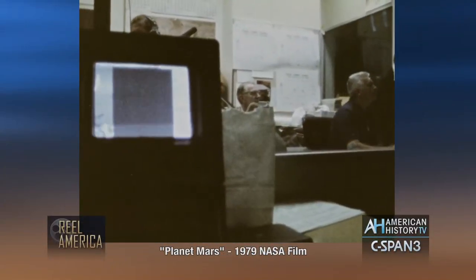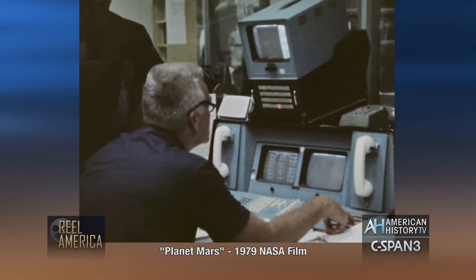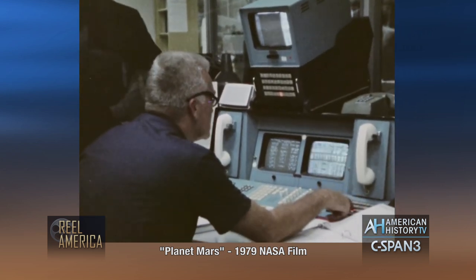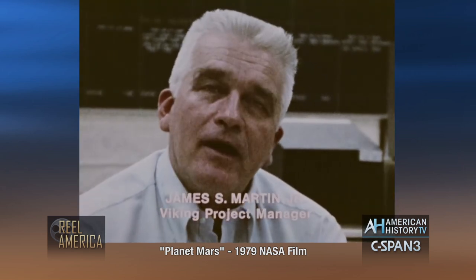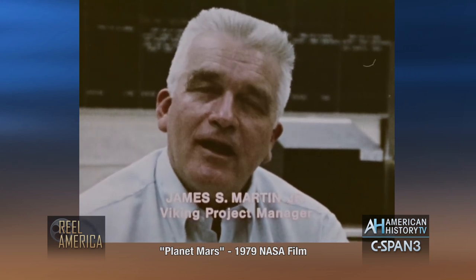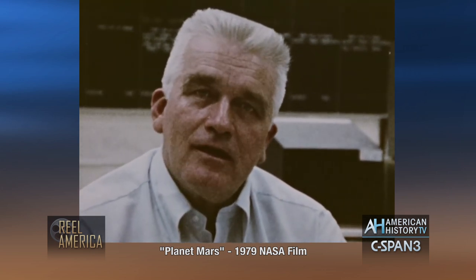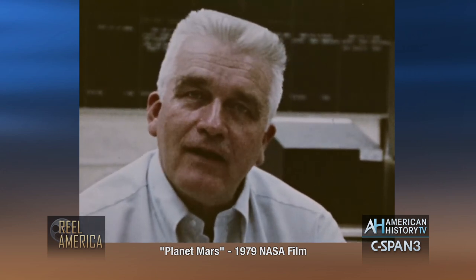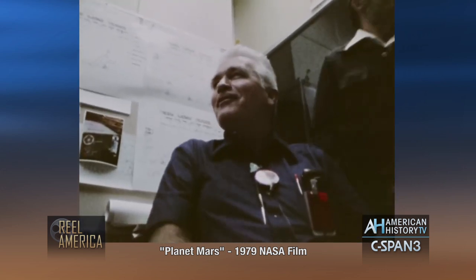25 seconds after landing, one of the two cameras was initiated and scanned the first picture of the Martian surface. About half an hour later, when it started to come back from the orbiter, and we got the first seven lines on the TV monitors, you could see gray and white light levels, and we knew there was something there. Oh, look at the beautiful rocks.